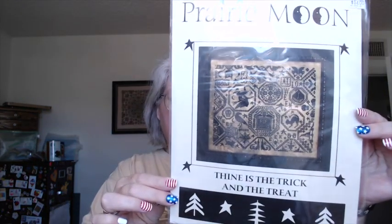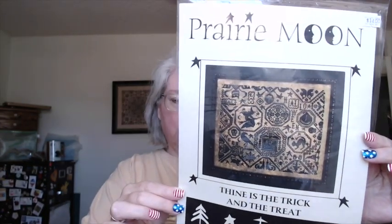The other thing that I did was a new start for Drew's birthday. Drew's birthday SAL was for Prairie Moon, and so I chose Thine Is the Trick and the Treat by Prairie Moon. I know this is a very sought-after chart. I already have it right now. Didn't take long. Anyway, I'm doing it a little differently. I'm using Picture This Plus Regency.